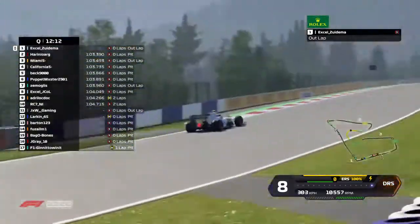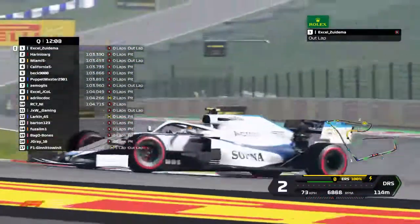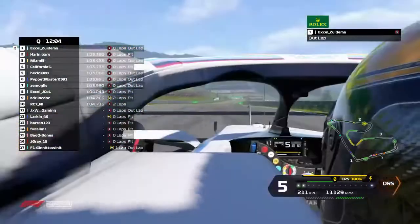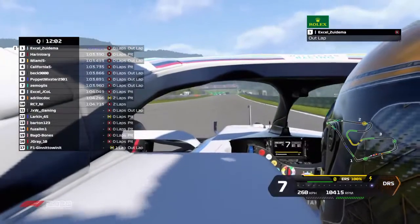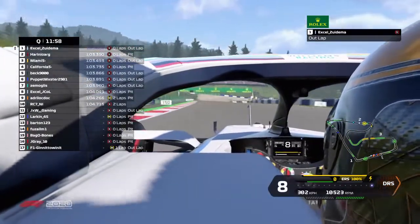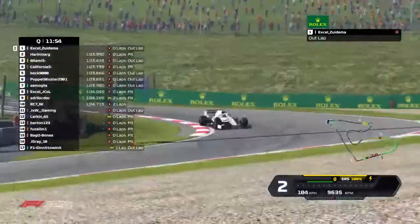Strategy for this race, pretty simple to do a soft medium. Everybody outside the top 10, I would guess, would be starting on the mediums and running the medium soft. The hards will last quite a while around here. They're just pretty slow. So really the tire you want to be on in the race is the mediums. The softs will hold up pretty well though.